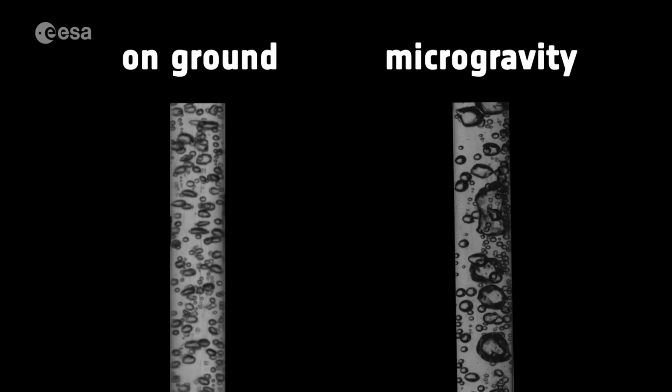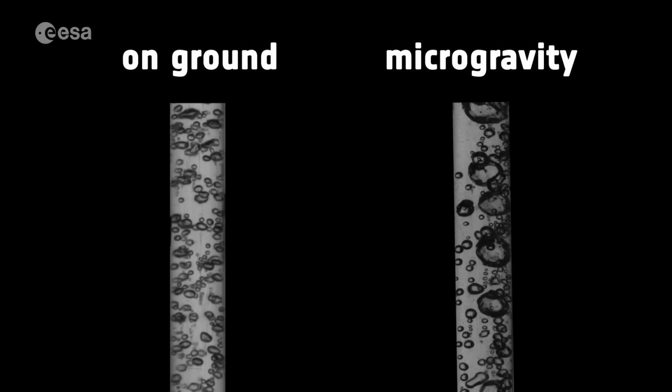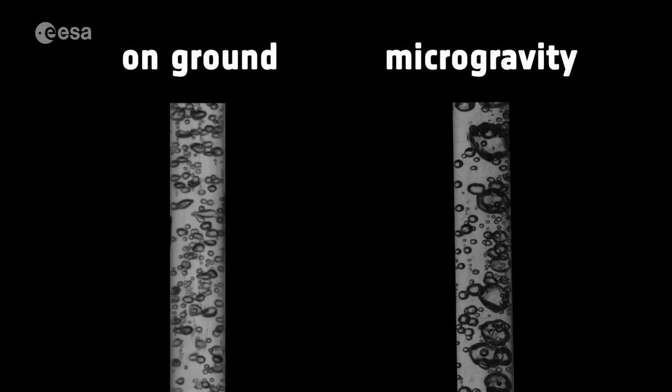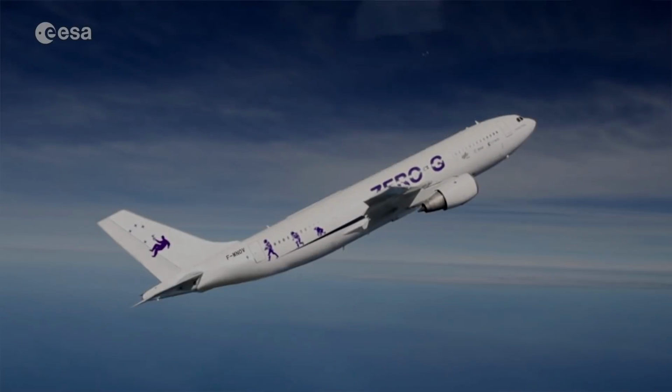But flow boiling is a very complex phenomenon which implies heat and mass transfer and also flow hydrodynamics and interfacial phenomena. Furthermore, gravity affects the fluid dynamics and may lead to unpredictable performance of thermal management systems. And as you can see on the video with a comparison of microgravity and normal gravity experiments, you can see a difference in the bubble size, and it will lead to a significant decrease of the heat transfer in microgravity conditions.